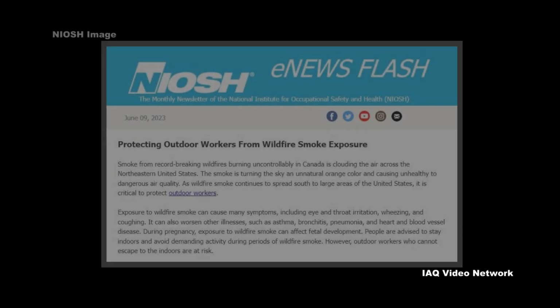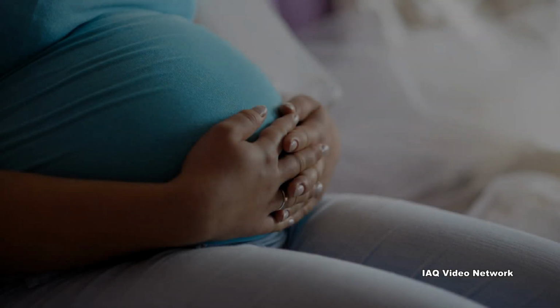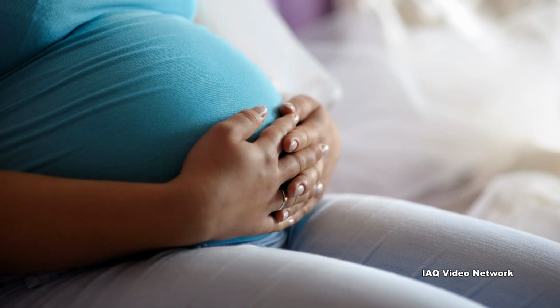The agency warns that exposure to wildfire smoke can cause many symptoms, including eye and throat irritation, wheezing, and coughing. It can also worsen other illnesses, such as asthma, bronchitis, pneumonia, and heart and blood vessel disease. During pregnancy, exposure to wildfire smoke can even affect fetal development, according to NIOSH.